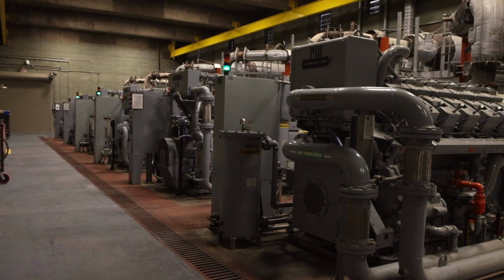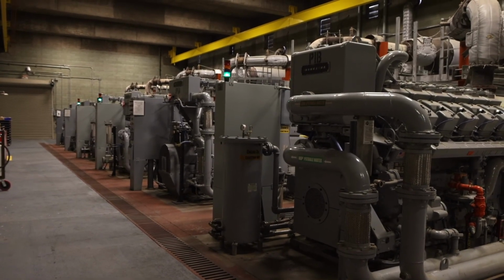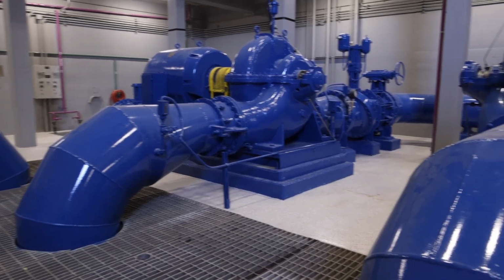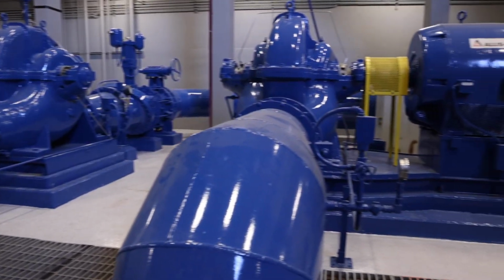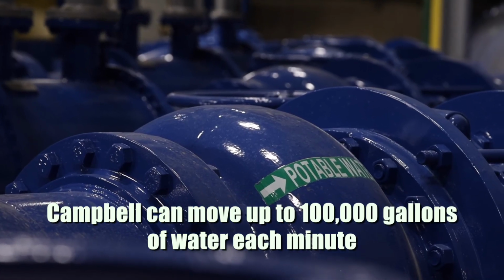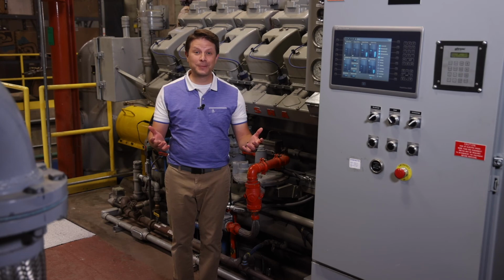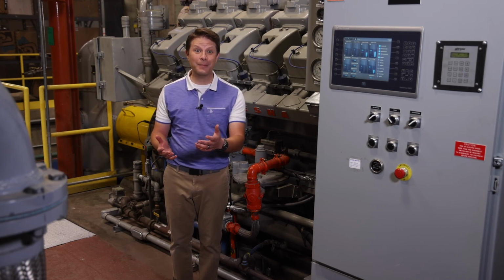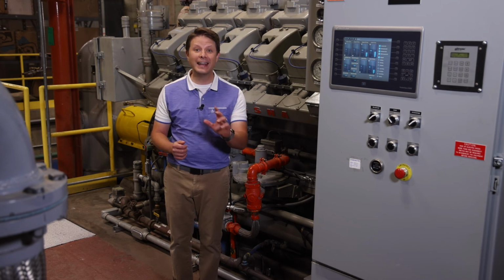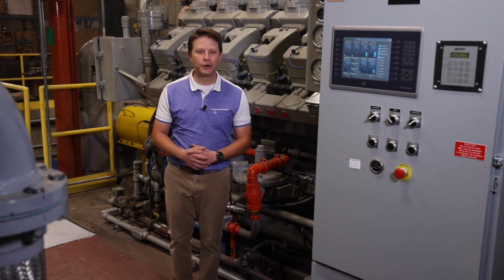In total, 5 V6 motors and 7 V12 motors can each pump up to 7,000 gallons of water per minute, and in 1975, 4 electric motors were added. In total, this facility can move about 100,000 gallons of water each minute. So this place is a bit of a look back in time at the early days of the Las Vegas Valley Water District, but let's now look ahead and give you a glimpse at the future of water delivery to Southern Nevada.